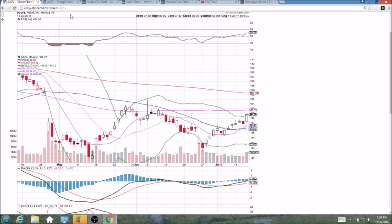Bulls are strong, looking for momentum to continue, and you'll be able to tell if that momentum is there tomorrow by the volume that shows up in the first hour. Compare it to the first hour of volume today, and see how it shapes up, and see if we're going to get another high volume day.